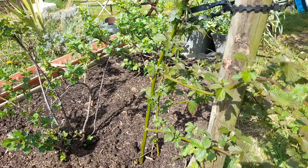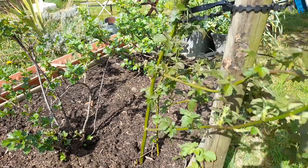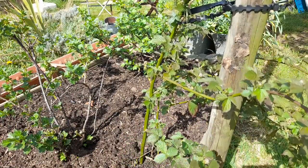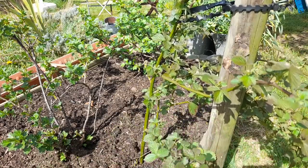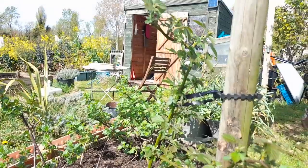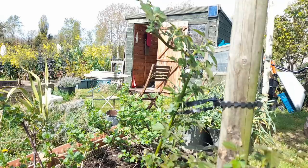Now what I'm going to do is look at all these laterals. If I move it in front of the camera, all these laterals. I want to see how high they are because I want to sort of tie them back to the post, but then bring them along as well to the next post. Does that make sense? I think it does. And then if I just move you up, this growing tip here, I can continue tying into this post. And in fact, let's do a close up.